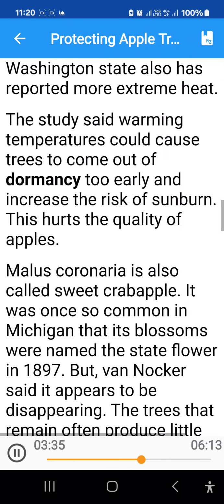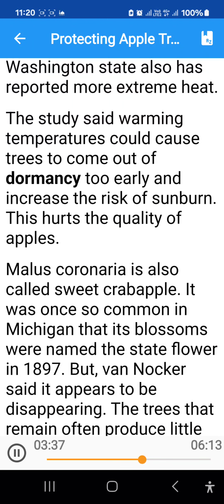Washington State also has reported more extreme heat. The study said warming temperatures could cause trees to come out of dormancy too early and increase the risk of sunburn. This hurts the quality of apples.